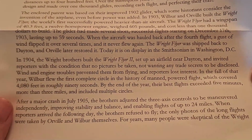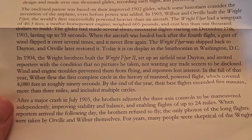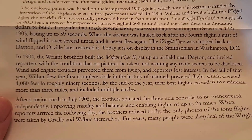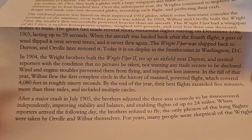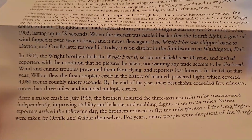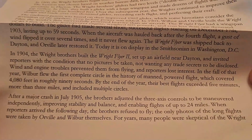When the aircraft was hauled back after the fourth flight, a gust of wind flipped it over several times, and it never flew again. That I did not know. The Wright Flyer was shipped back to Dayton, and Orville later restored it. Today it is on display in the Smithsonian in Washington, D.C. I believe I've seen that years ago when I was there.